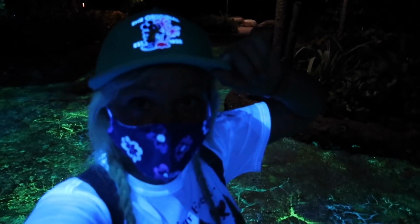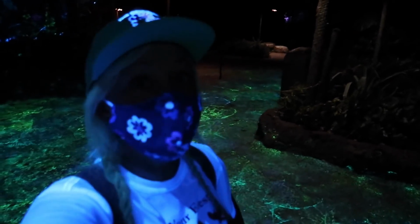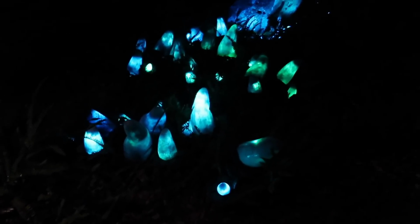This is from Mickey's birthday line from Vans, this hat, and wow, it is glowing up a storm. What's this glittering over here? It calls me. I don't know, but I love it. And these look like glowing crystals, like geodes.